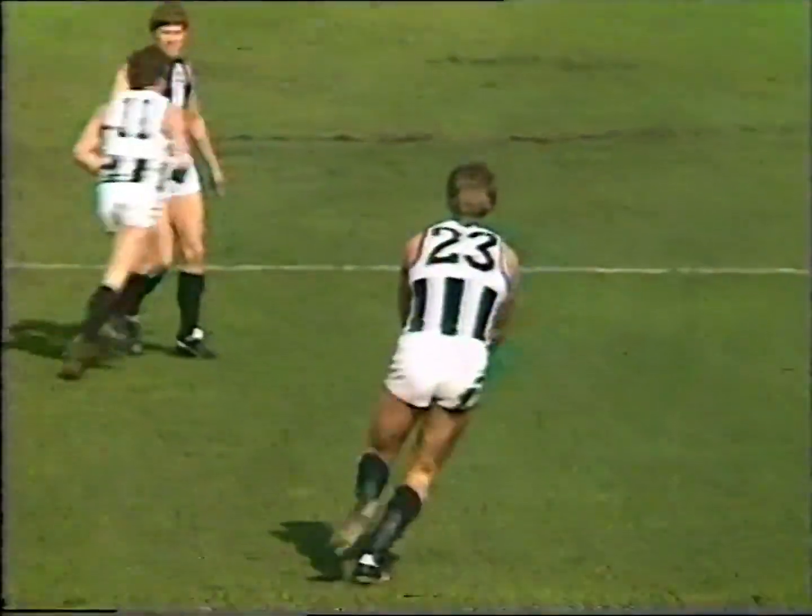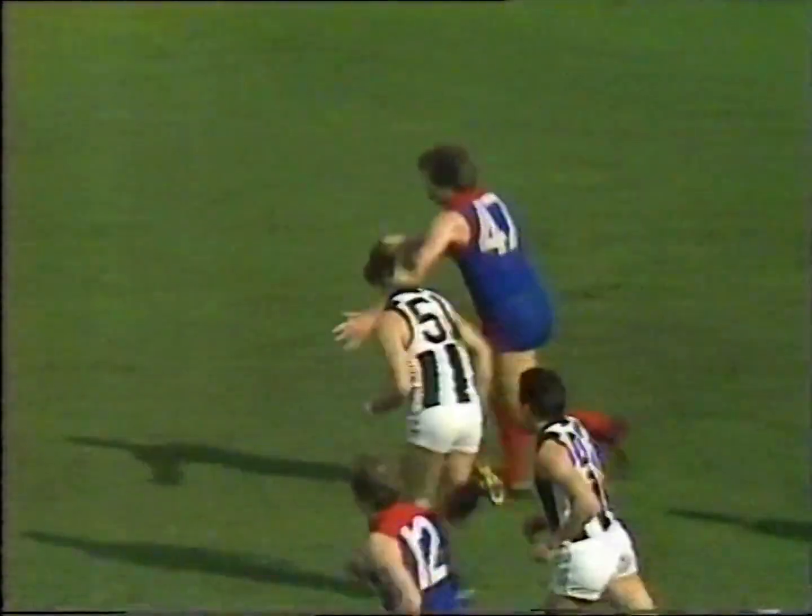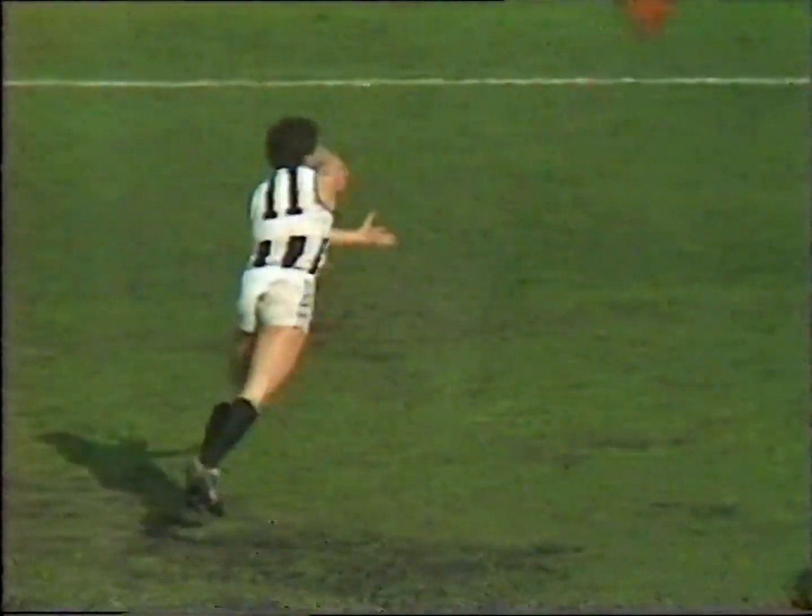Collingwood playing with a lot of confidence. Very early in the game. A long kick up towards Cloak at full forward. Knocks the ball down. Well scouted that time by Jarrett. Jarrett's kick is back to centre field, but there's no one there for Melbourne.